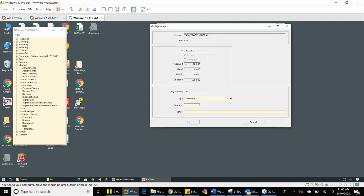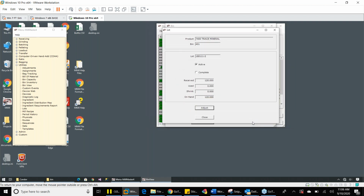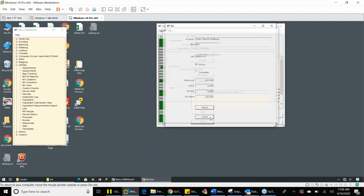And as you can see, it's pretty elaborate. You can shrink it or use it or receive it, whatever needs to be done. And the note comes in handy as well.